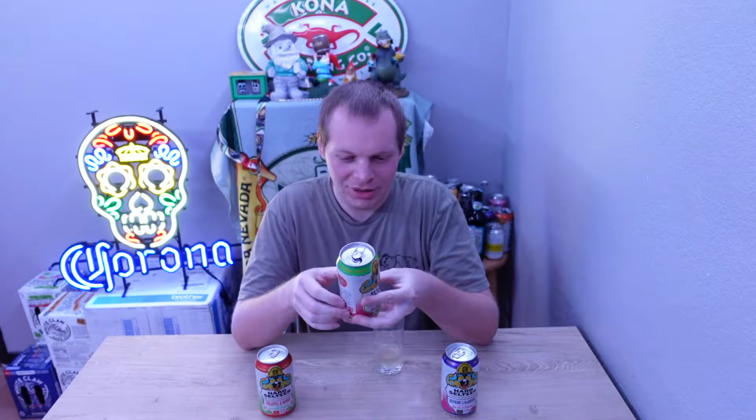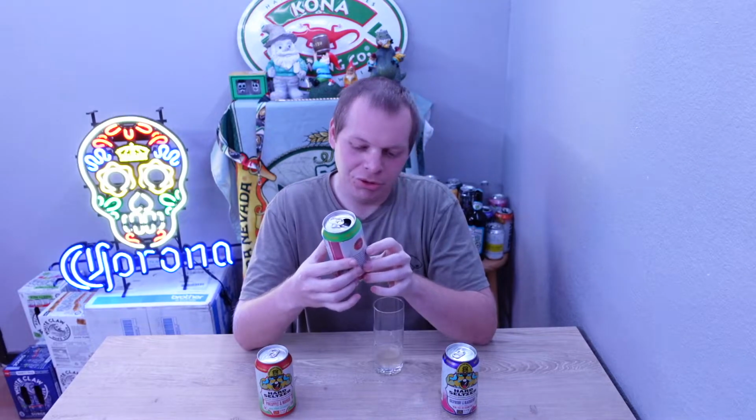But yeah, super good. Really flowery and tropical. Some of the facts are going to be 110 calories, 0 sugar, 2 grams of carbs, and 5.5% alcohol in each can. So, pretty good stuff so far. It's more sour than the sour Bud Light I reviewed last week.